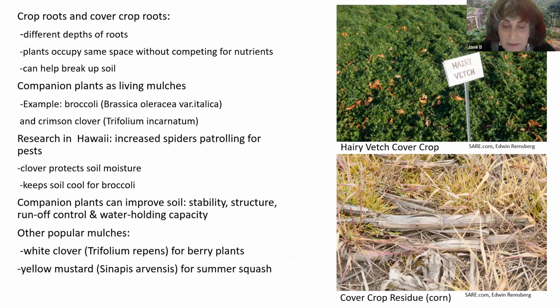Companion plants can act as living mulches. One favorite combination is broccoli and crimson clover. Research in Hawaii showed that this combination increases the number of spiders that patrol the broccoli plants to control pests. It is also cooler for the broccoli. In this manner, companion plants can improve other factors for the soil, such as the stability of soil particles, soil structure, runoff control, and water holding capacity. Some other popular mulches are white clover for berries and yellow mustard for summer squash.